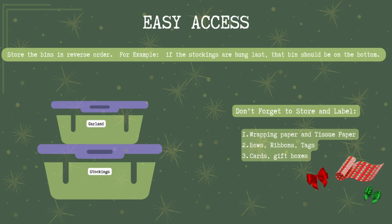So once you have everything packed up and labeled, my suggestion is to pack the containers in reverse order of what you decorate first. If the tree goes up last, put those containers on the bottom. Or if the family room is decorated last, that container goes on the bottom. And again, don't forget to have a container for your wrapping paper, gift bags, ribbons, bows, and all the extra stuff that would just get in the way of your life during the year.